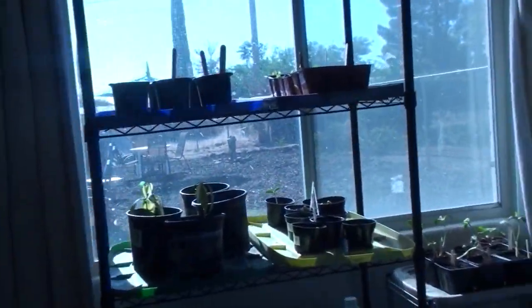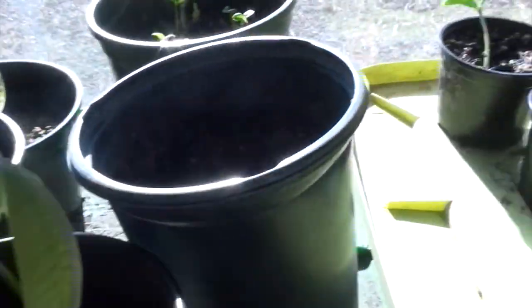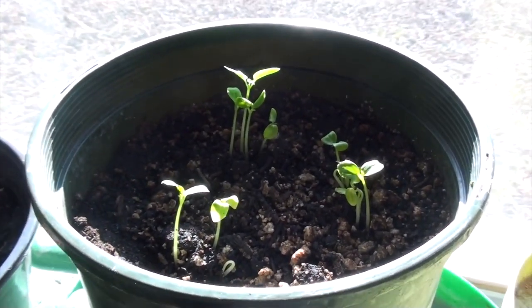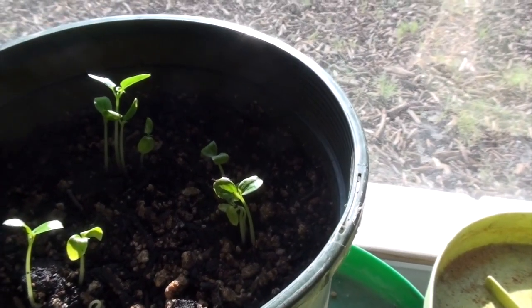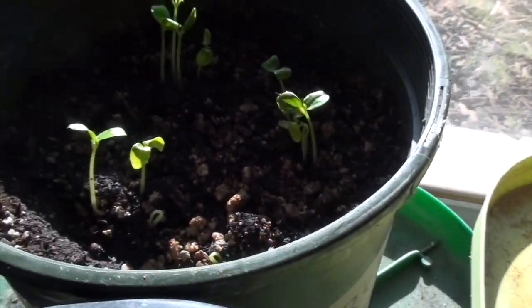So the only other thing to show you is what's going on in the germination room. So the mangoes are still doing really well. I flipped these two around so that the papayas will get more sun and heat. Look at that. I haven't brought you guys back here in 2 days, and we went from 1 to, I can't even count them all. Is that 8? No, more than 8. Anyways, yeah, those are papayas.